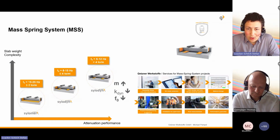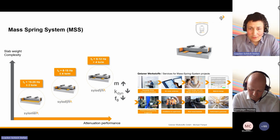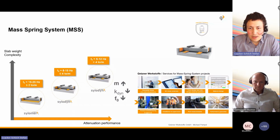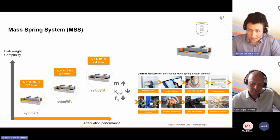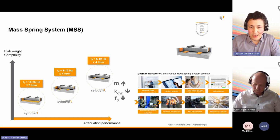Such systems really require a lot of engineering know-how. For example, in Stuttgart S21, where our products are installed, you need to do a feasibility study. You need to do NVH studies. You need to align with track designers. Then you need to select a certain material. This needs to be approved from the governmental side. Then you need to do installation supervision, and later on you need to do measurements to see, yes, this installation is a successful one.